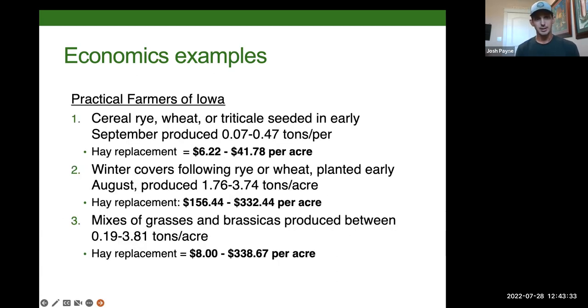So again, here's another couple examples from the Practical Farmers of Iowa. I was doing some research the past couple of days. They have some really nice rental rates, some nice models of how to make this work financially for both the owner of the livestock and the landowner. So they're a really nice resource.